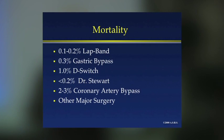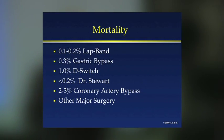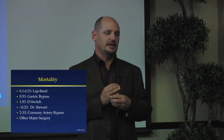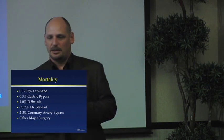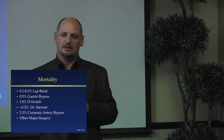You see mortality rate of lap band about 0.1 to 0.2%. On yours, for gastric bypass, it probably says 0.5%. Well, 0.5% was a number that we always found for open gastric bypass. And what's interesting is that as we've gone to laparoscopic gastric bypass, the mortality rate has actually dropped a little bit, down to about 0.3% in most studies. So, I changed that a little bit to try to bring that up to date.